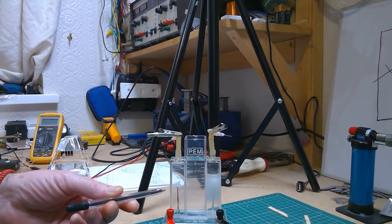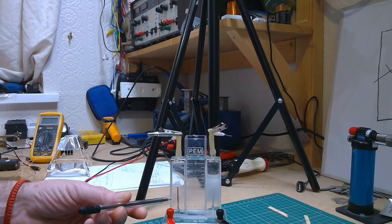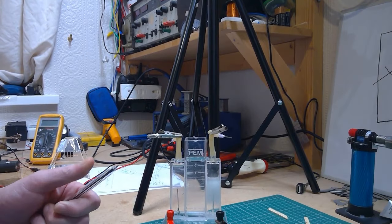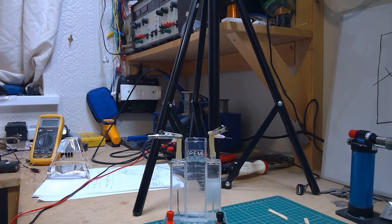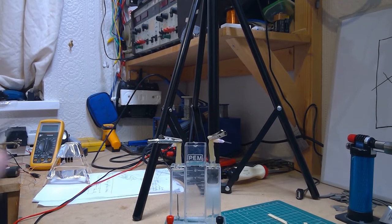What you'll notice is there is no activity whatsoever on the positive side of this electrode. But everything is happening on the negative side, where we get H2 production, hydrogen. All I can say is this is shocking, shocking, shocking. It has turned all the principles of science on their head. I can't explain why this is taking place. How come there is no oxygen production?